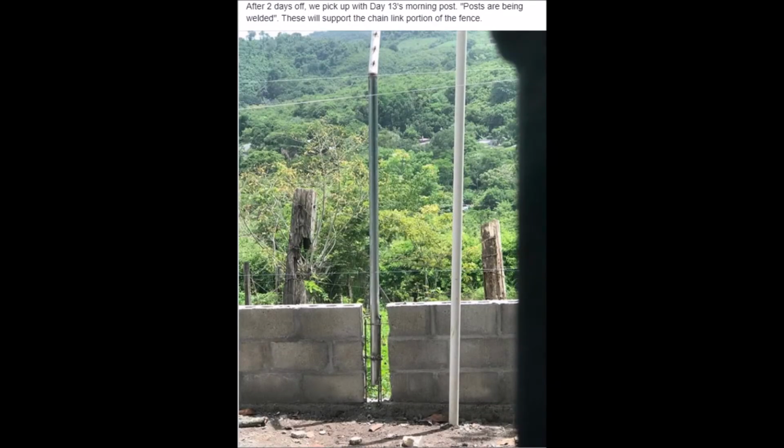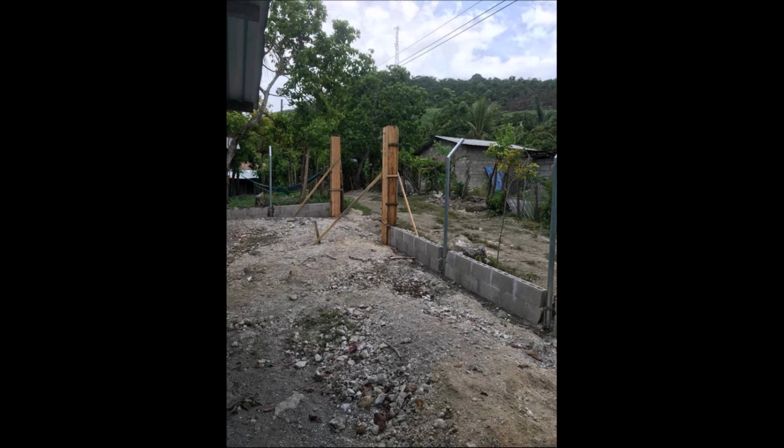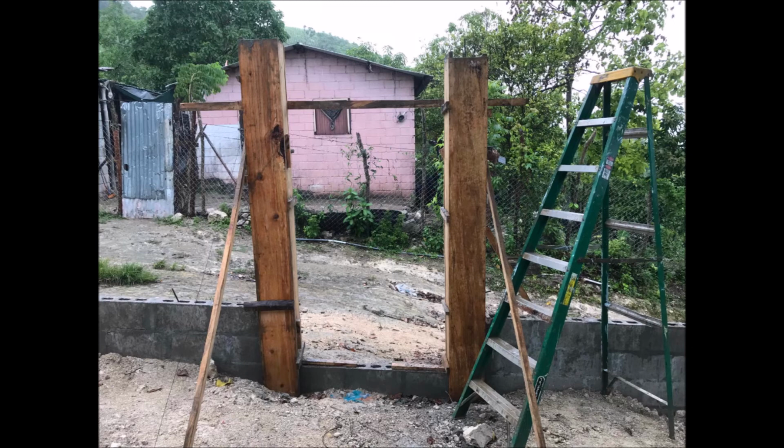That's more gate. See how they've left the gate open so they can string the chain link? And that's the gate that will be up to the driveway. Those are the pilings. You see that scorpions are a thing you have to watch for. Jen's already nailed 5 of them, as you can see. And there are the gate posts with the pilings off. And this is where the front gate will hang.